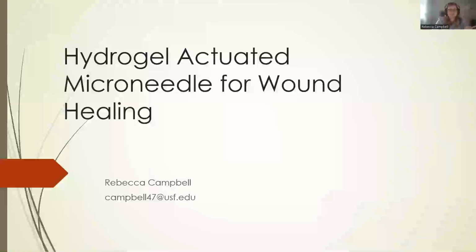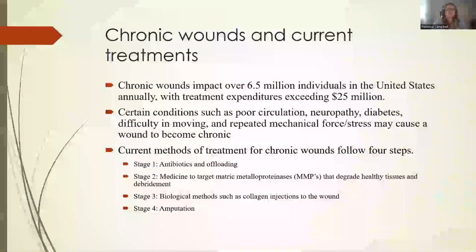So on to the fun stuff. Chronic wounds impact over 6.5 million individuals annually in the United States. Expenditures on this exceed $25 million. A chronic wound is any wound that will not heal on its own for one reason or another. Conditions such as poor circulation, neuropathy, diabetes, difficulty in moving, and repeated mechanical force or stress can cause a regular wound to become a chronic wound.